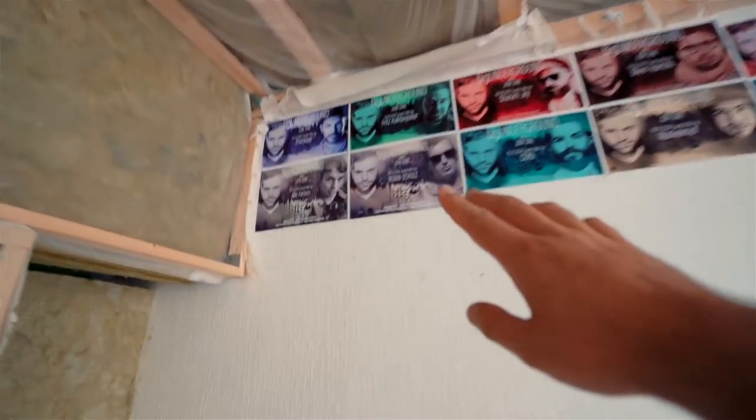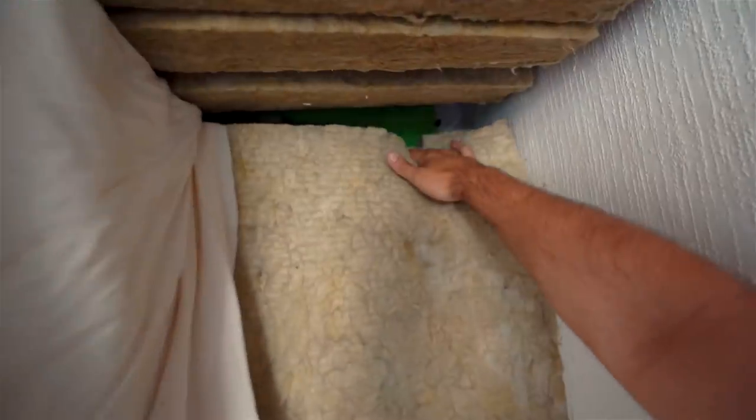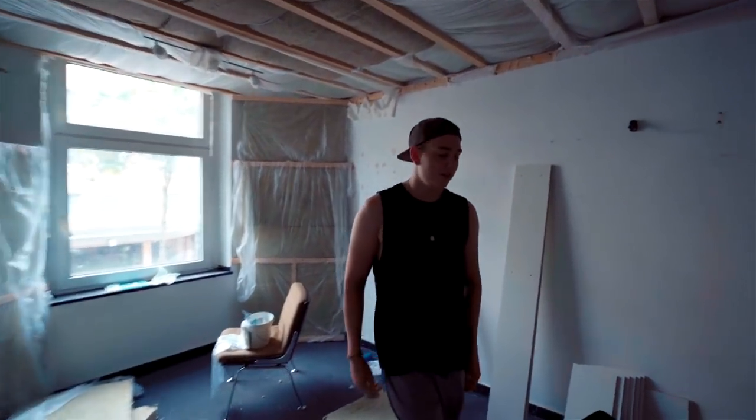And I still have to get rid of those radio show flyers and all of the absorbing material. That's again the back wall. It's really, really deep, like half a meter. Ceiling as well. So yeah, let's try to get all of this out of here.